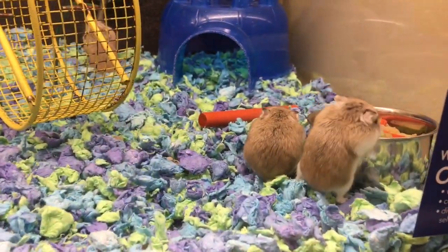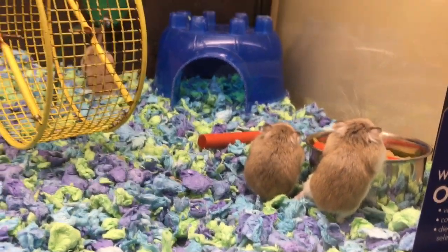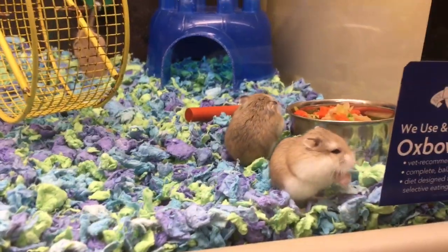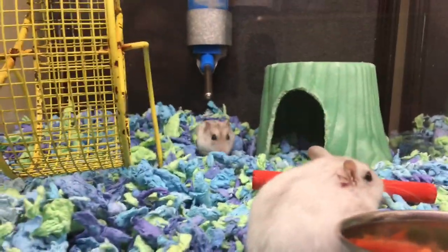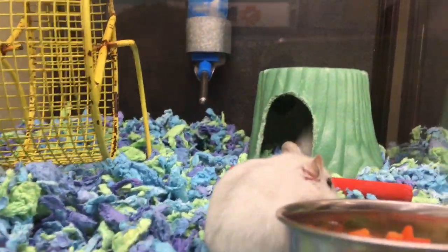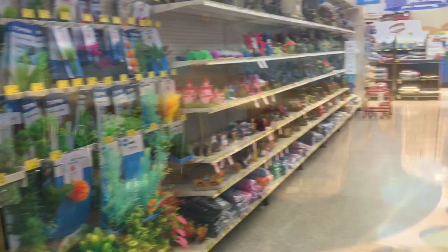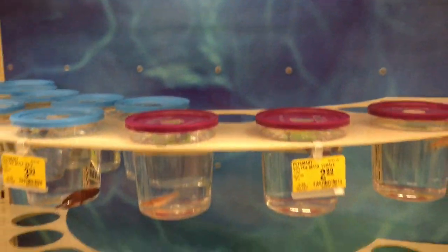And one at a time. These are like the tiniest hamsters. Oh, it's just like Winter. I know. You want us to have the video again? So it's got a long-tailed lizard. I can tell why.